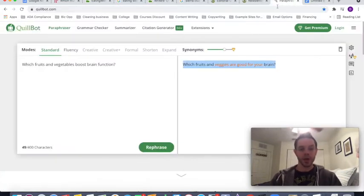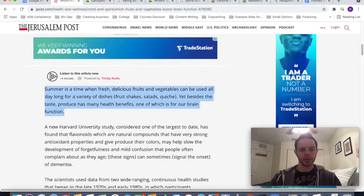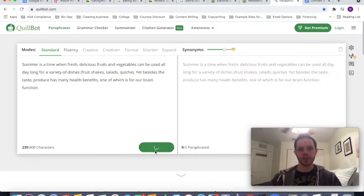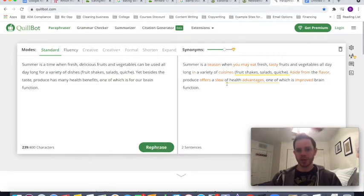All right, so what we're going to do is go back to our article. We're going to grab our first paragraph and put that into Quillbot. So we'll copy that, paste in there, paraphrase, let it do its thing. It just takes a second. And just like that, guys.